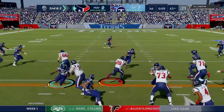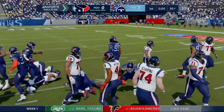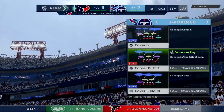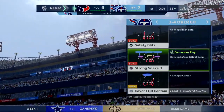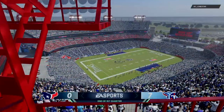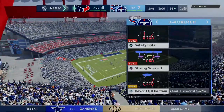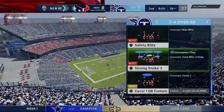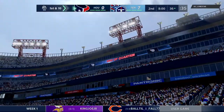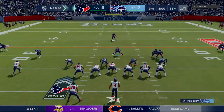Now a shotgun handoff to Pollard. And he is going to get this close to the 1st down markers. He's brought down at the Titans 36. It's a gain of 7, and it'll give him a fresh set of downs. After 1, 7-0 on EA Sports. Texans nothing. So from the 36 now, 1st and 10.